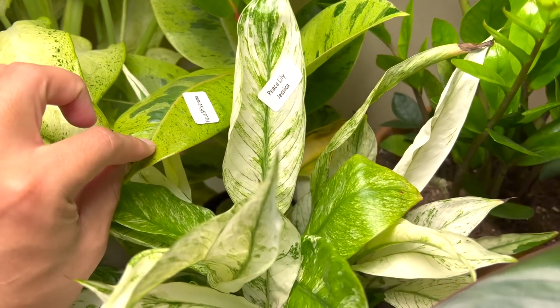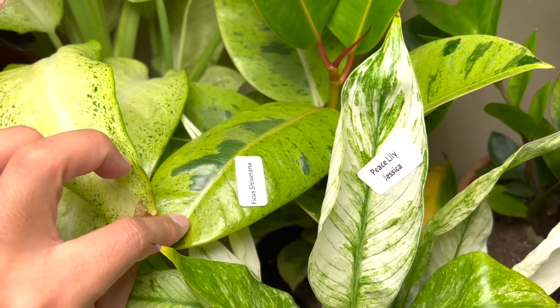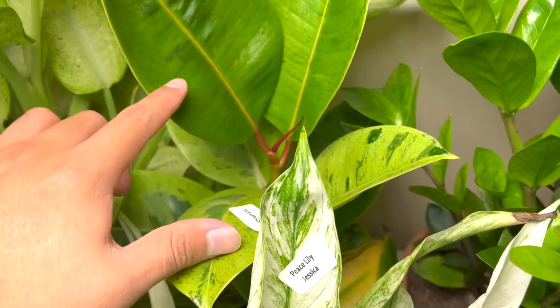And then here's this annoying plant. This is a plant that I've been wanting so bad. It's a Ficus shivereana. She's been stuck in this stage.